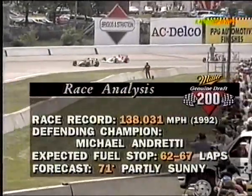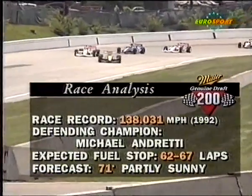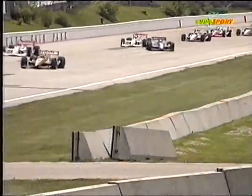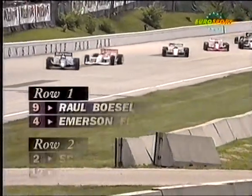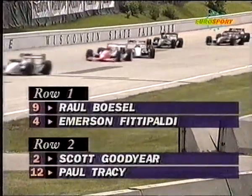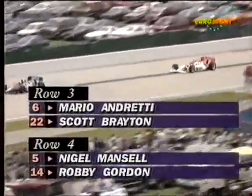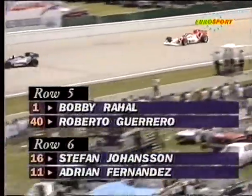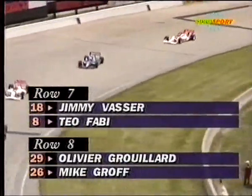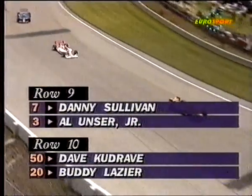There we can see some figures about the race. Expected fuel stop between laps 62 and 67. Partly sunny, so some good conditions for the Indy cars. Raul Boesel then leading away with Emerson Fittipaldi alongside him on the front row, the winner from the Indianapolis 500 just last weekend. The teams have little time in which to recover from the month of May spent at the Indianapolis Motor Speedway before they're off to Milwaukee, which is 3 or 4 hours drive north of Chicago, and then they take part in one of the oldest running IndyCar races on the calendar.